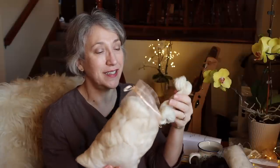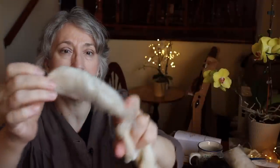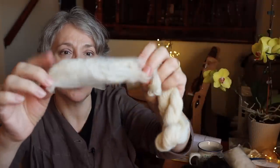So one last sample of Finn that I have here. This was from a lovely viewer. She had some sheep, and they were her babies, in Australia, and she sent me these locks. If you've been following me for a while, you may have seen these before, but I will show you again, because these are incredible. So look at this. It's washed, and that's its length. A good 6 inches.